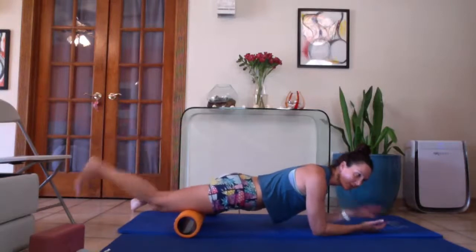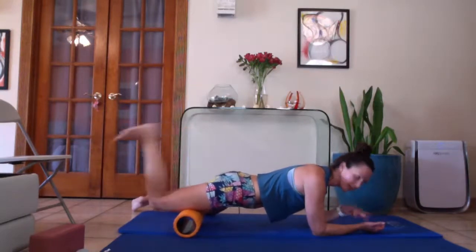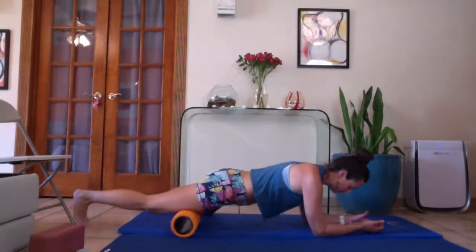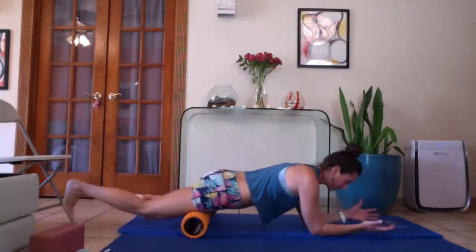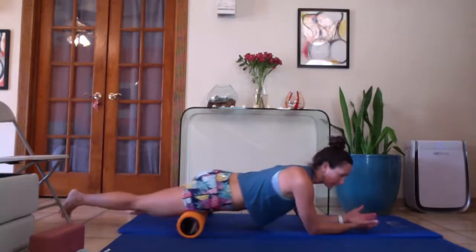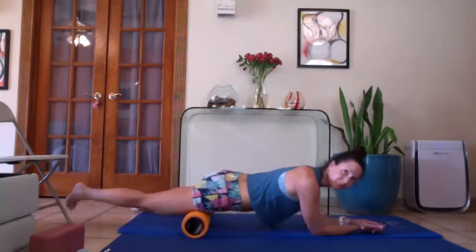So the tension here, you're probably feeling it. Most people are going to feel this. It's not going to feel so good until you do it over and over and over again where the tissue becomes a little adapted to it. That's just tension. So we want to take this tension out of this area to help release lower back tension. This actually helps lower back tension. So it's a really important area to address.